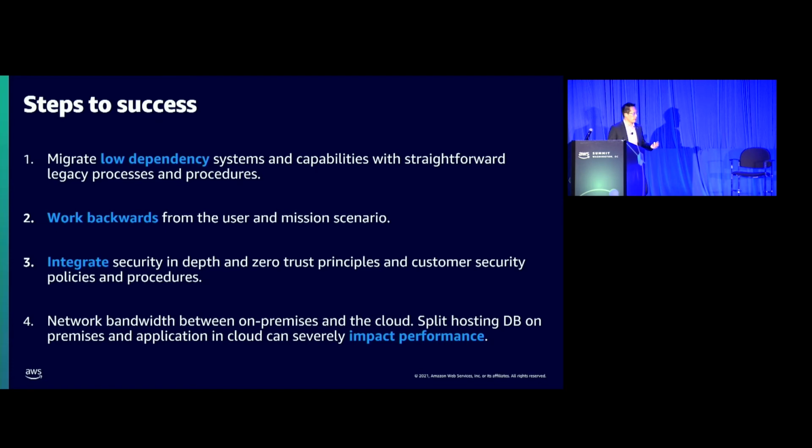But the reality is our customers in the federal space typically don't have massive amounts of bandwidth from their on-prem into the cloud. And so when you try to go to a split hosting design, even though it may look good on paper, performance-wise, it's just not going to be able to handle either the near real time or just the standard expectations of your users. It's going to be a lot slower, and they're going to complain, right?